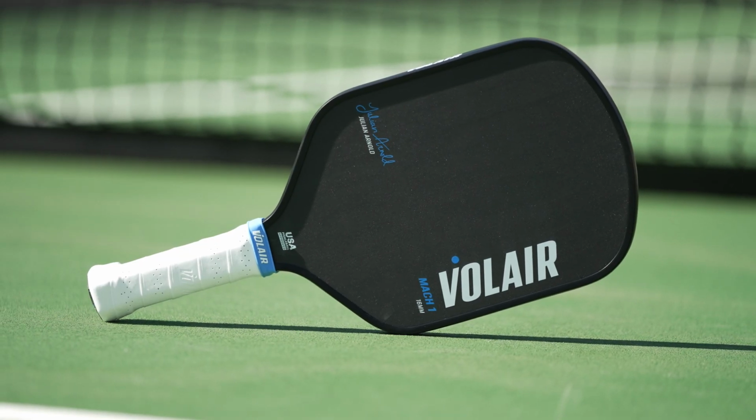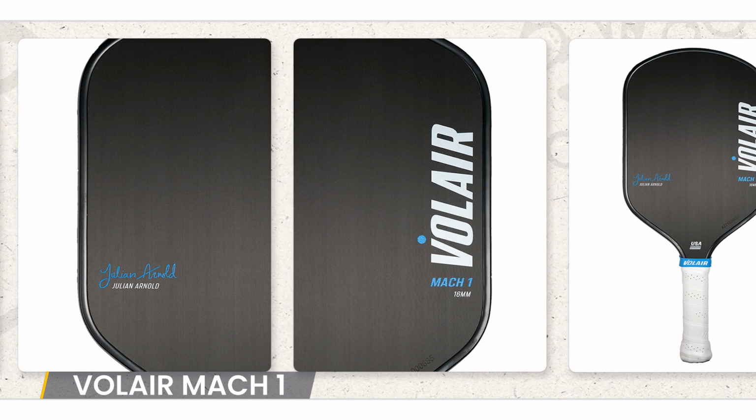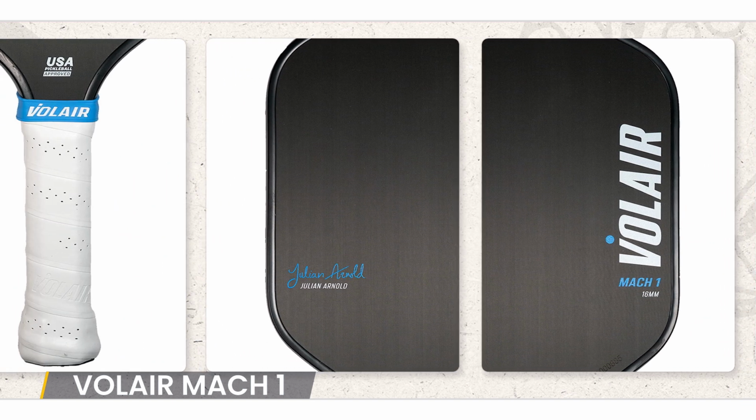And then I've also got another oldie but a goodie, the Vuori Mach 1. I got the 16 millimeter because I felt personally that the 16 did a better job at a blend between the power and control, whereas the 14 was a little too heavy-handed on the power. Great all-around playability, tons of spin. This came out pretty early on when a lot of paddles were just getting into that crazy spin with the carbon. This kind of set the tone for a lot of the Gen 2 era paddles.